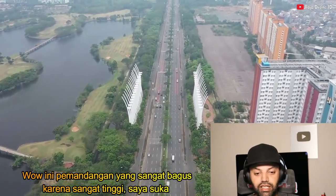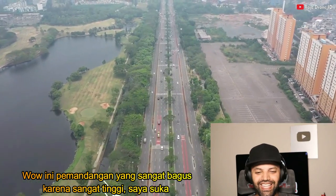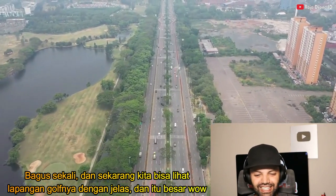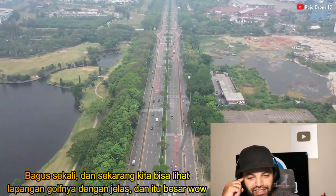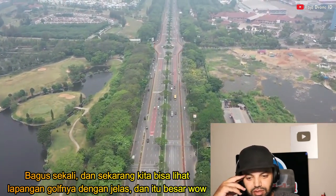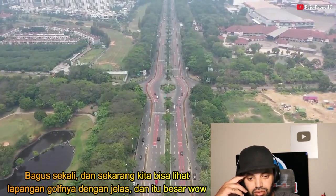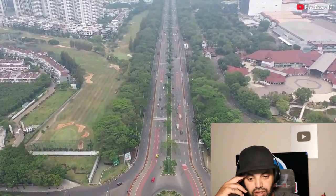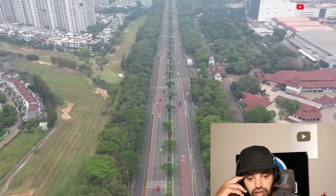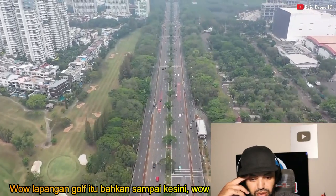It's a nice view because it's way up high. I like this one. That's nice. Get a good view of the golf course now. At the right side, that empty parking lot or whatever it is. That golf course is huge. Oh, that golf course runs all the way up to here. Wow.